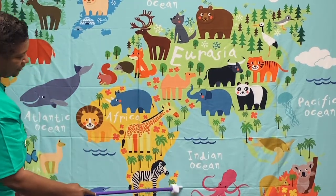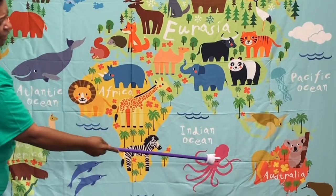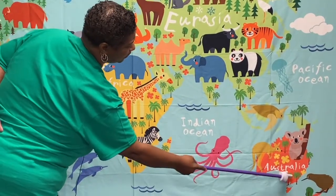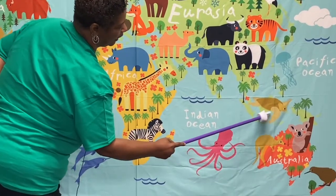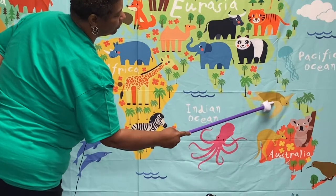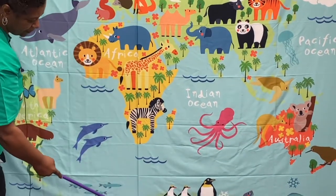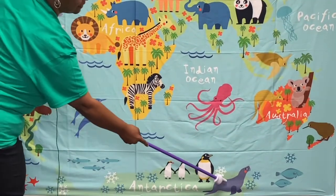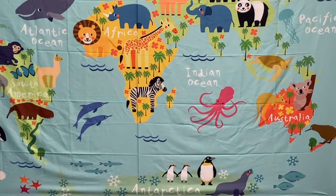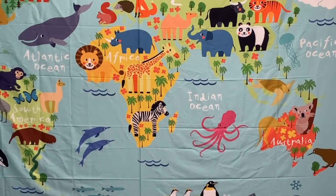Let's go down into the Indian Ocean where we might find squids. And right across in Australia, there's the koala bear and the kiwi. And here in the Pacific Ocean, there's the sea turtle. Last but not least, here in Antarctica, we'll find penguins and seals. Wow, so you have to travel the world to see all kinds of different animals.